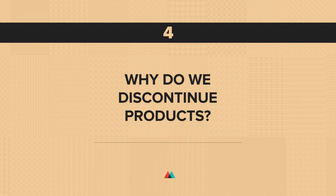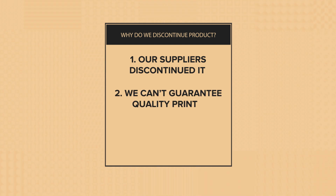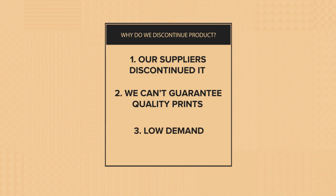Why do we discontinue products? There are 3 reasons why we discontinue products. Number 1, our suppliers discontinued it. If they don't have it, we can't order it. Number 2, we can't guarantee quality prints. Some products, fabrics, and colors just don't yield quality results. If we can't fix it, we discontinue the product. Number 3, low demand. We sometimes discontinue products that aren't as popular as others. This helps us focus our energy on products that are in demand and makes us more efficient in the long run.